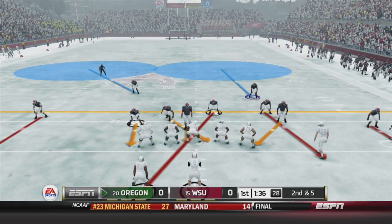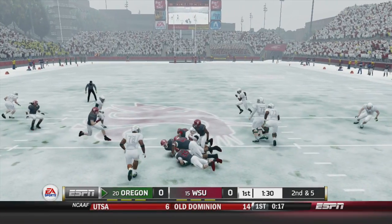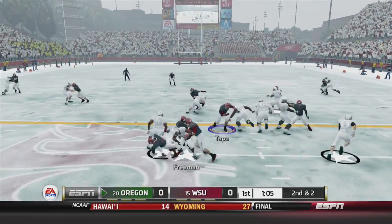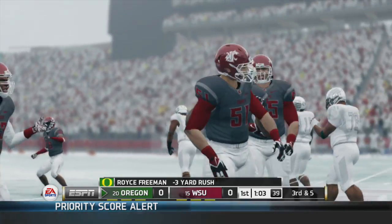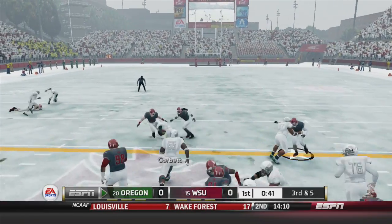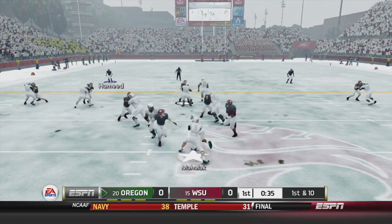That's former 5-star recruit Sam Gutierrez, one of the best pass rushers in the Pac-12. Morgan Mahalik will go on the read option. He's to the 45-yard line on a gain of around 12. A 4-wide set. Counterplay goes to Freeman, and he's stuffed in the backfield, a loss of 3. It's sparingly used linebacker Frankie Louvu on the tackle. It's third down and 5, and there's Stan Corbett. He trucks the defensive lineman, made him look like a safety, and it's first down and 10.